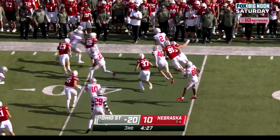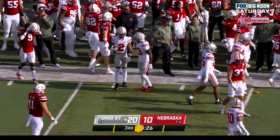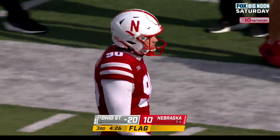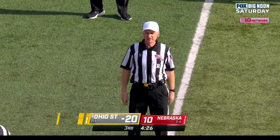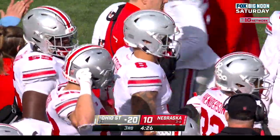Olave back deep this time, and he'll go out of bounds at around the 43-yard line, a 44-yard punt and a 5-yard return. A flag on the play. On the return, illegal block in the back, kicking team number 8, 10-yard penalty from the spot of the foul, first down, Ohio State.